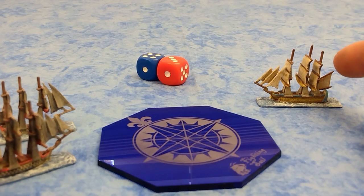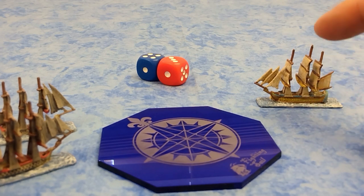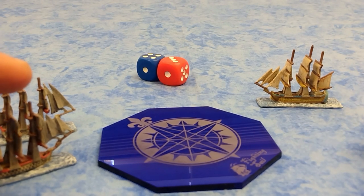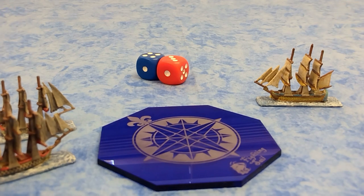If the Imperiale escapes off the western edge of the board, completely undamaged, without an anchor token, that is a major French victory. If it escapes, but she has an anchor token or a damage token, that is going to be a minor French victory. If she is sunk, that will be a minor British victory. If she is captured, that will be the major British victory. So the British are really hoping to bring the Imperiale into the king's service.